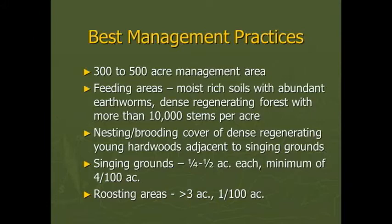Mark has covered some of this stuff. Feeding areas, we're looking at a density of 10,000 stems per acre. Brooding areas, singing grounds, someone asked that question earlier. Typically you want maybe on average about 4 singing grounds per 100 acres of habitat. And roosting areas are a larger area. Generally the recipe calls for about 3 acres for a roost size field, and maybe one of those per 100 acres.